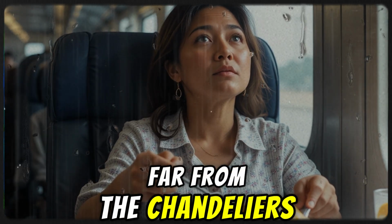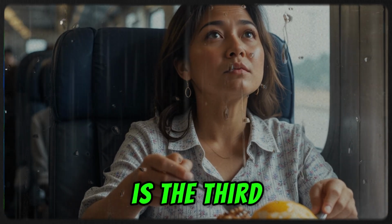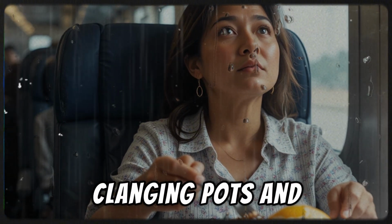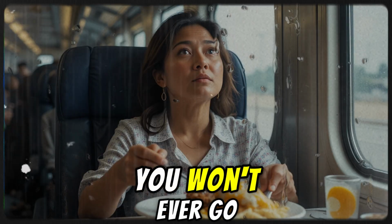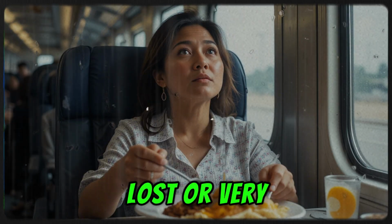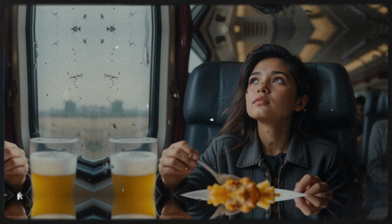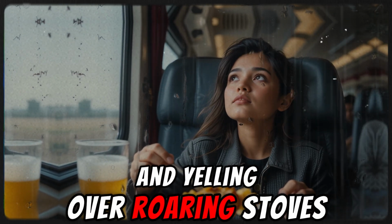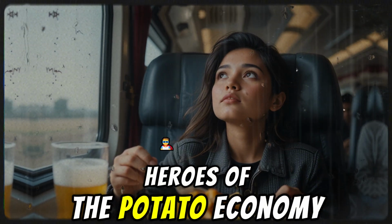Far from the chandeliers and champagne, in a part of the ship passengers weren't meant to see, is the third-class galley, a hidden world of boiling water, clanging pots, and enough heat to start a small volcano. You won't ever go down there unless you're very lost or very nosy, but the kitchen crew doesn't need your applause. They're too busy wrestling ladles the size of pitchforks and yelling over roaring stoves. They are the unsung heroes of the potato economy.